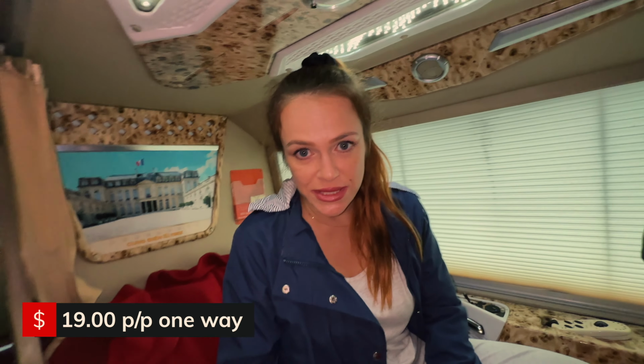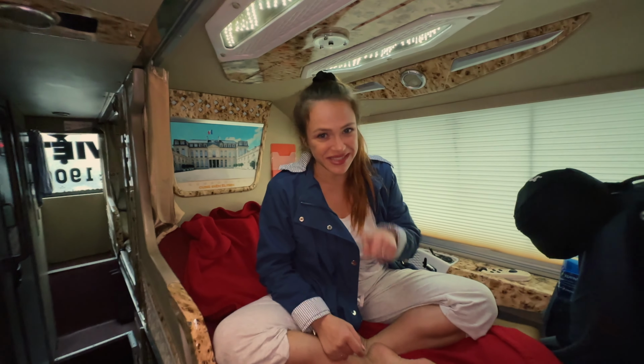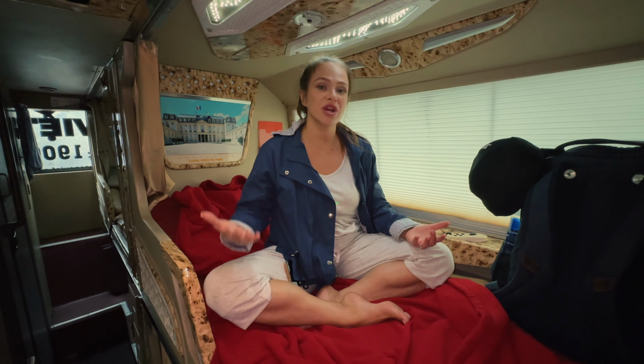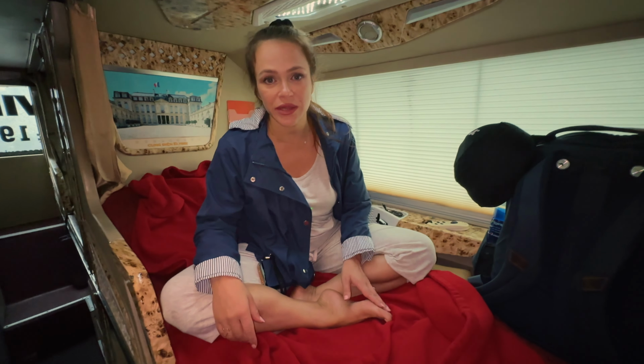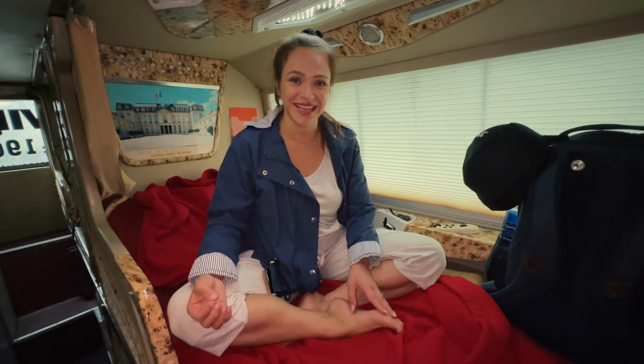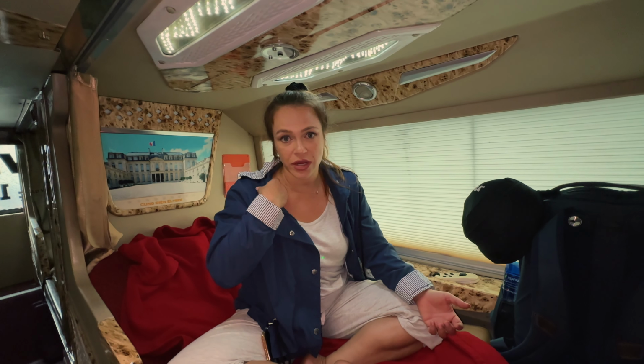We paid $19 for one way per person from Sapa to Hanoi, but we paid $17 coming. When you're trying to book a round trip, they will give you a little discount. We used their website to purchase the tickets. And some buses have instant confirmation and some 24-hour confirmation, so just keep that in mind.